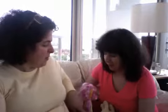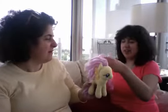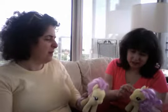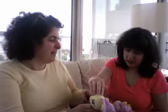I saw that they made new My Little Pony Beanie Babies, like Princess Celestia and Luna and Cadence. I never thought they would make them, but now they do. Are you talking about the sparkle ones? Right. So Anna bought a sparkle Fluttershy, which we could switch out. It's different from the old Fluttershy because you can see one has sparkles and one doesn't. The hair is light purple and this one's light pink. This one has 1, 2, 3, 4, 5, 6 eyelashes, and compared to this one, which has 1, 2, 3 eyelashes.